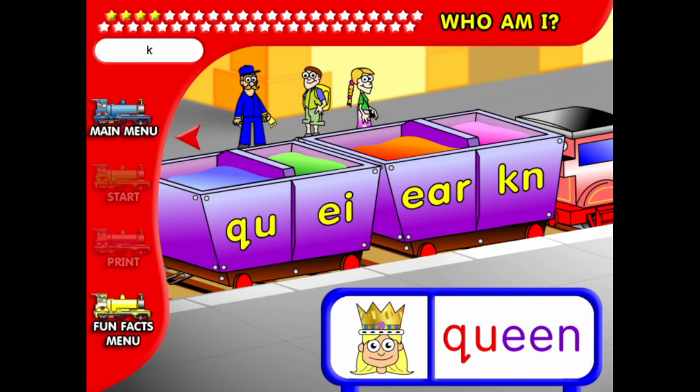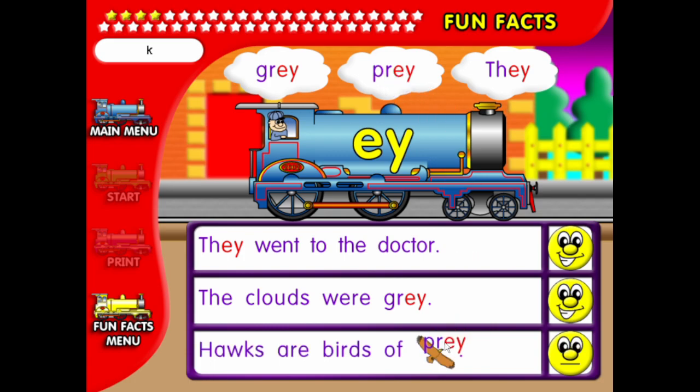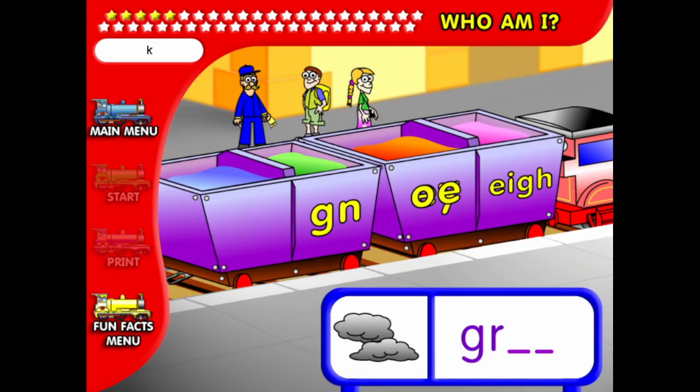Queen. These two letters, E and Y, make the sound blend A when they are joined together. Let's say it together. A. And again, A. Now these words up here contain the sound blend A. They, grey, prey. Use these words to complete the sentences below. They went to the doctor. The clouds were grey. Hawks are birds of prey. Who am I?